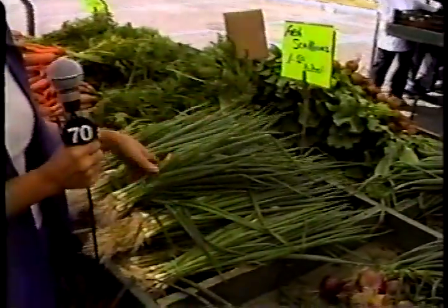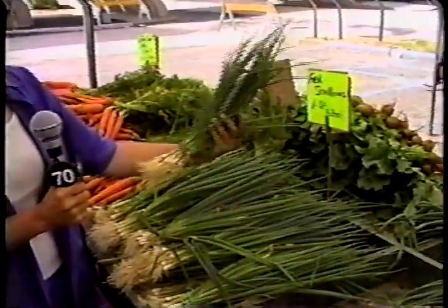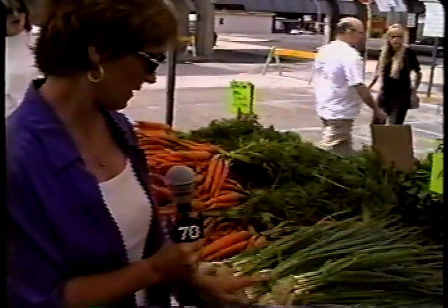Then we have scallions, fresh scallions. Usually we see them, they're all cut off. These are right out of the field. Aren't they beautiful? And they're nice and tiny, so they're going to be nice and tender.